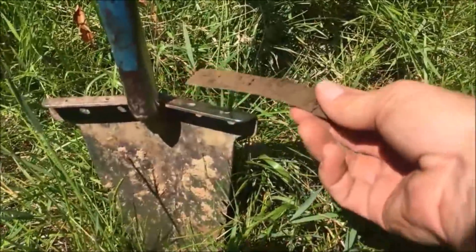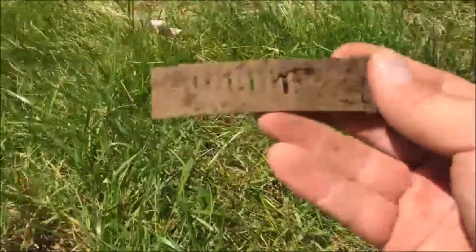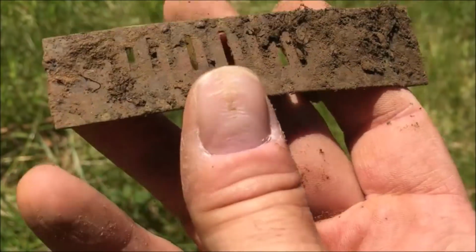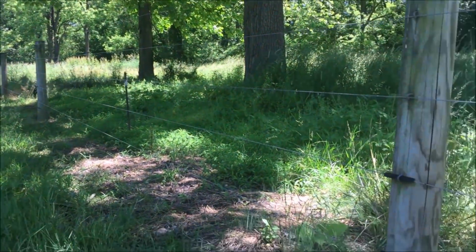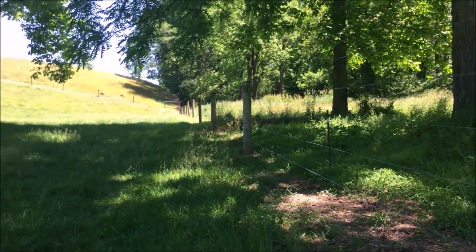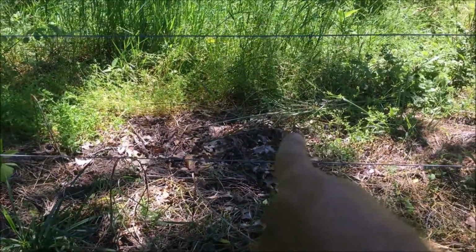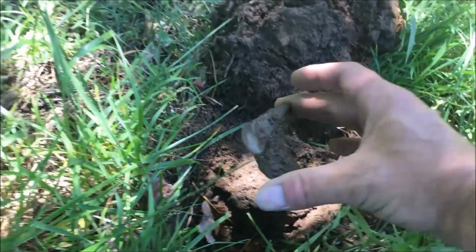Let's see if I can tap it gently and get the dirt out. Doesn't matter, it's not like this is a priceless heirloom, but harmonica reed. I'm working this fence line. This is where the cows would hang out. I like it because you find a lot of old crotal bells and cow tags and things like that. I had a screaming signal right by the fence here, and about maybe 6 inches down I got this spoon.